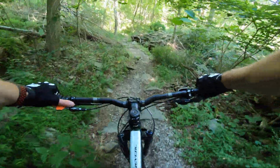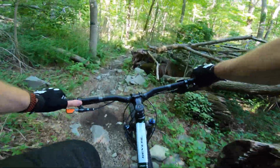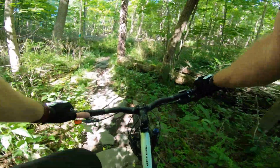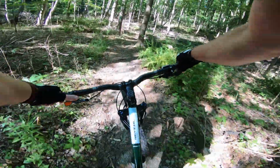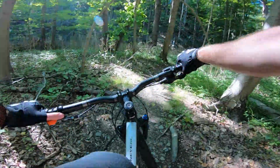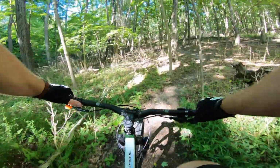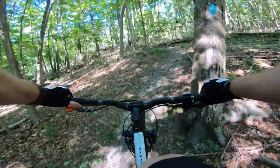Now what you're seeing here today, this is one of my recent outings at Kittatinny Valley State Park. This is in North New Jersey, as you can tell by all the rocks and the roots. This is a very, very northeast trail here with all these rock gardens and all the roots and all the tech and all the gnar. So I gotta say, I'm really starting to embrace all the technical trails out here where I live.